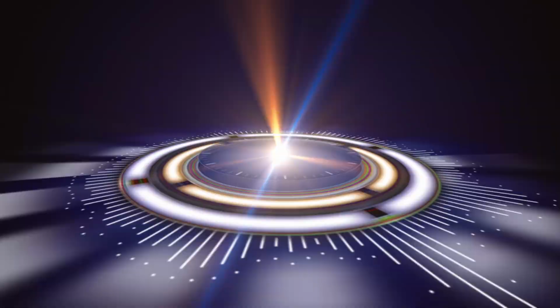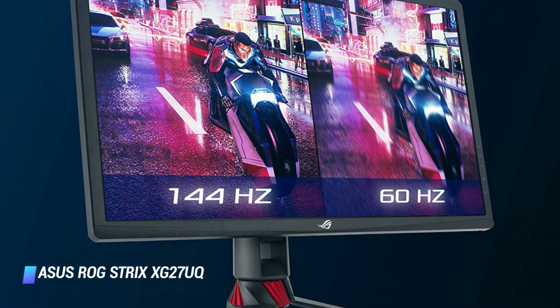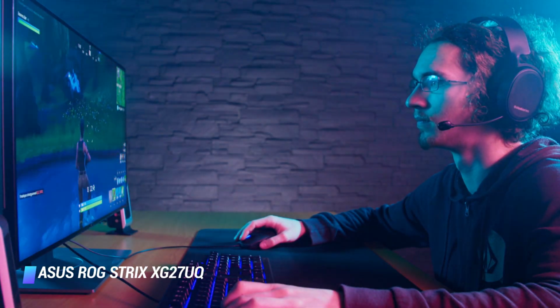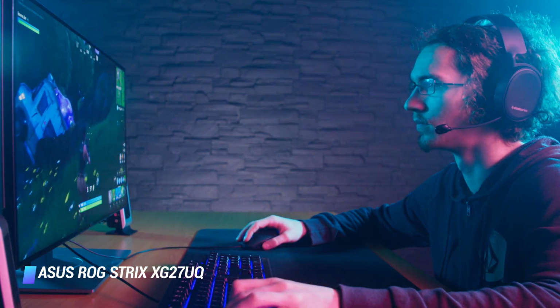Coming in at number 5, Asus ROG Strix XG27UQ. With the Xbox Series X and PS5 on their way, it's hard not to think about what kind of monitor or TV will showcase the best of 4K or high refresh rate gaming.